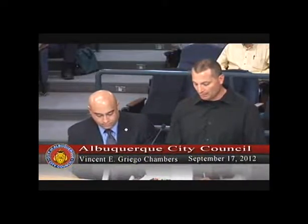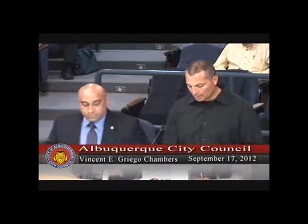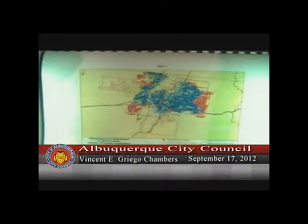On map 5 is the current Albuquerque Fire Department 8-minute ladder response times. Everything in blue is where we are currently meeting our response times. Everything in red is where we are falling short of the NFPA standard 1710.